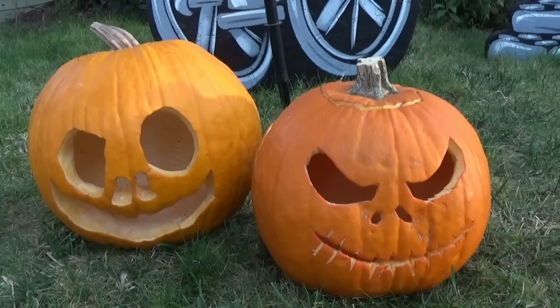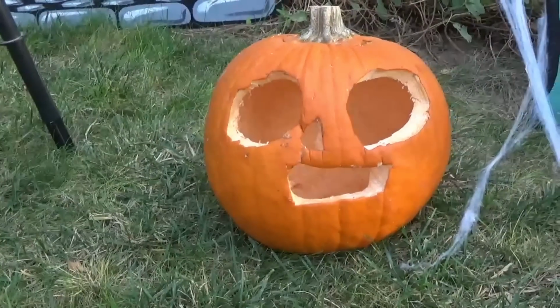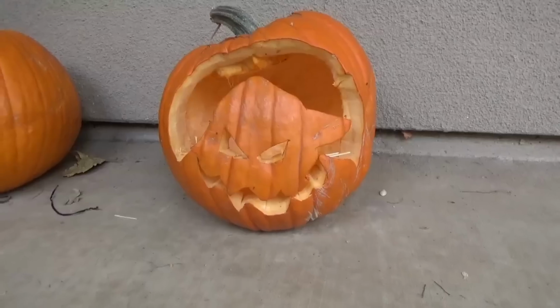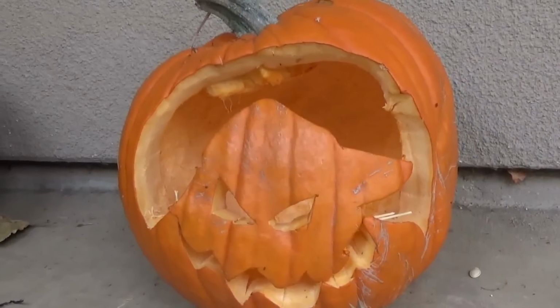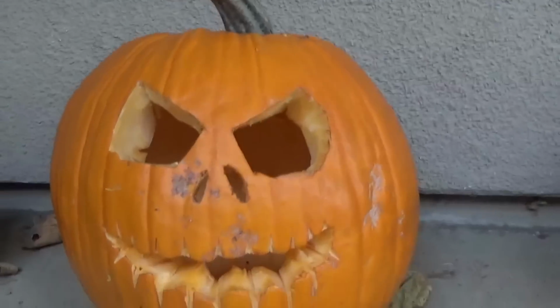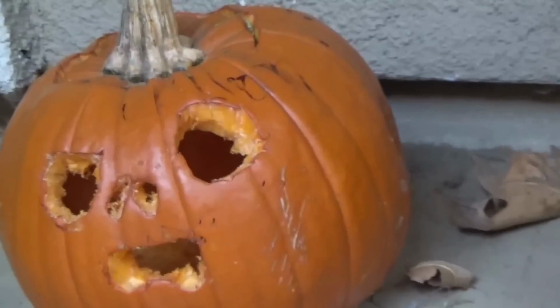Who made which pumpkin? This pumpkin is mommy's, this pumpkin is daddy's. This is a cutie. Who made this one? Me. It looks like pumpkin Ellie. Here is the Oogie Boogie pumpkin that mommy made. And this is Lily's pumpkin. This is Jack Lily made. And this is another little baby Jack.